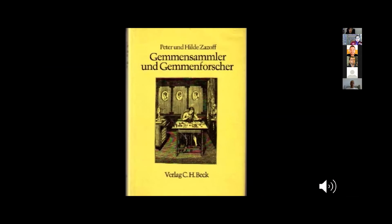Many other early modern gem collections were assembled and sold, and a good account of the most important of these was published by Peter and Hilda Zazoff in 1983, and much work has been done by other scholars since. Yet in all of this research, one collection and collector remains particularly elusive, so much so that we don't even know his exact name.